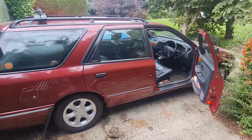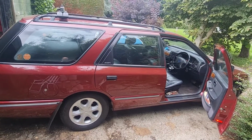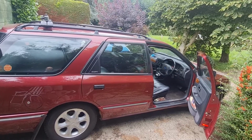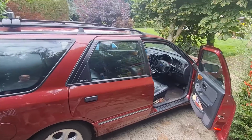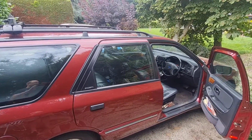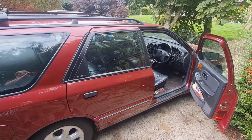There we go. It took a minute for the oil to get round, but I need to cycle it through the gears a few times and take it up and down the road, and then we need to check the level again once it's hot and it's been driven. That's what they say, you've got to check it when it's running, when it's hot, and when it's been run. So I'm just going to take it up and down the road, make sure that it's all circulated around everywhere, and hopefully we should be all good to go with any luck. Top banana.